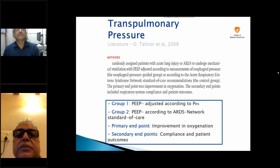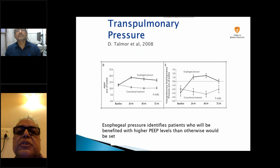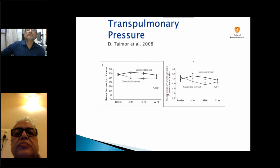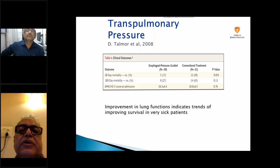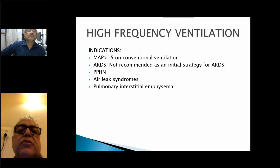Yeah, this is a slide where you can see the oxygenation benefit, the PEEP titration according to esophageal pressure, and there is a significant difference in the two groups. You can skip this. Okay, next. So here you can see the results. The 28-day mortality was not different, it was just 0.05, not significantly different in the two groups, but definitely the oxygenation was very significantly different in these two groups. So we still need larger studies to tell us about the mortality benefits.